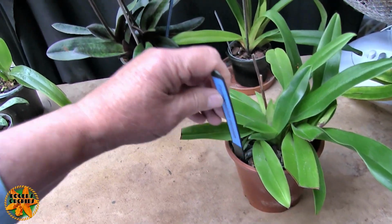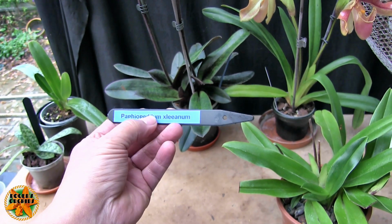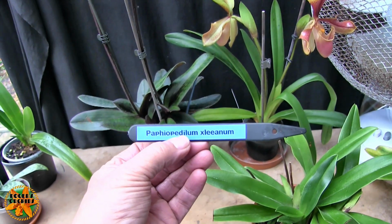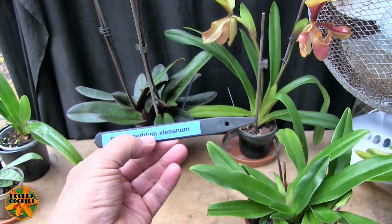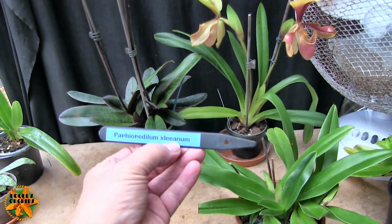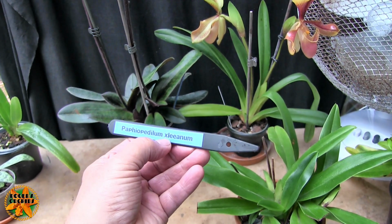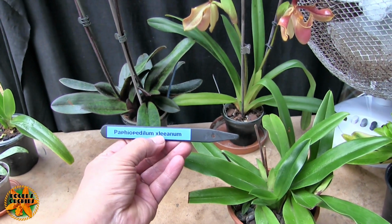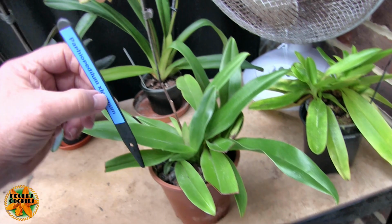And that one is not only a primary cross, but it actually occurs in the wild. That's what the X on the name is for. So it's classed as a species, even though it's technically a hybrid, but it's found in the wild, so a natural hybrid. So that one's Lianum.